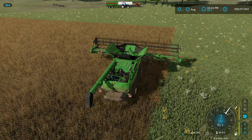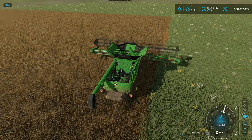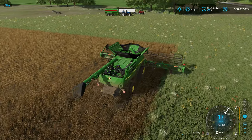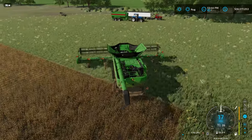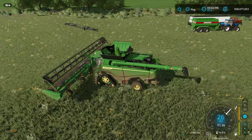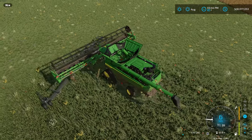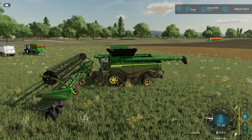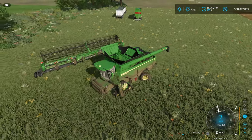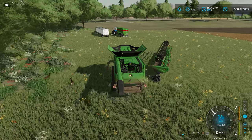And we'll park up the combine over here. After we get this little bit here, we'll take off the header, put it on the trailer, the header trailer that is, ready for the farmer to come along. Good. All right, and I'm going to attach this, even though I still need to empty, I'm going to attach the trailer to this.